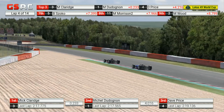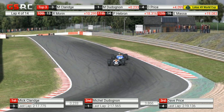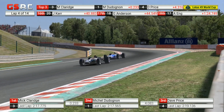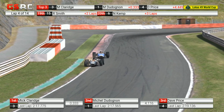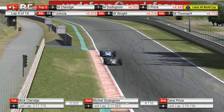Yeah, I'm curious to know what is going through Michel's mind right now, because he has been quick so far this weekend. This practice session, also practice sessions before the race, and it might be that he's just happy to let Mick run in P1 for the time being, lap away from Dave Price in P3 and make sure that they gap the field as much as possible before he starts making his move for P1. But he surely is able to stay close to the leader as we speak.